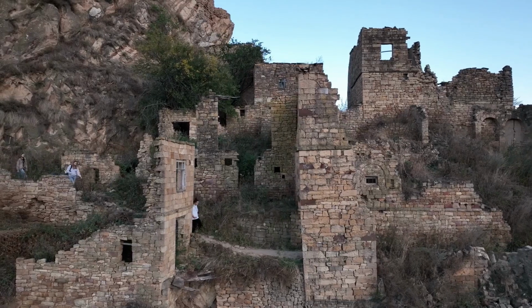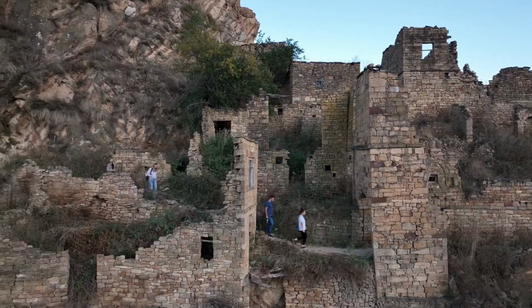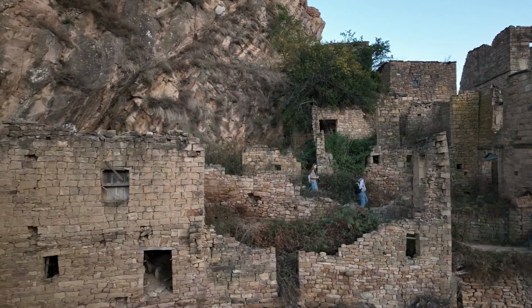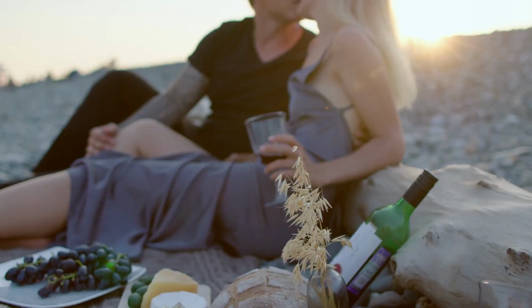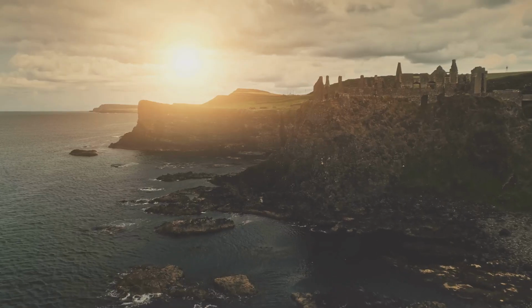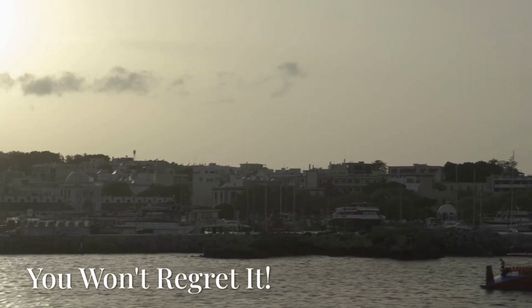You can explore the ruins, climb the towers, and imagine what life was like back in the day when knights roamed the ramparts and cannons roared across the sea. So grab your loved one, pop open a bottle of wine, and prepare to be amazed. This is one sunset you won't soon forget.